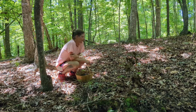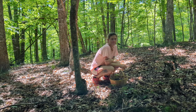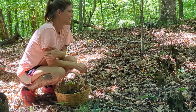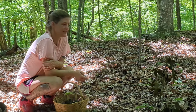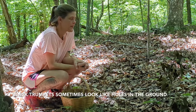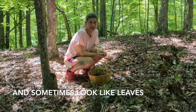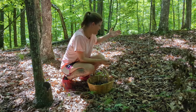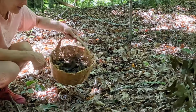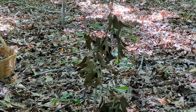Sure enough. All right, Kathy. What would you say is the secret to finding black trumpets? Looking for black trumpets. Having that search image. Yep. How is the search image for black trumpets different than the search image for, say, chanterelles or chicken of the woods? Black trumpets sometimes look like holes in the ground and sometimes look like leaves. So sometimes I'm squatting down trying to see if there are any more that I missed, and that's how I found the ones in my basket. Just got low, looked around, had that search image in my head.